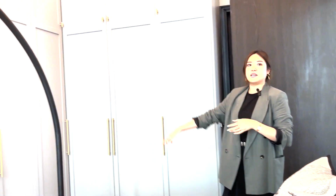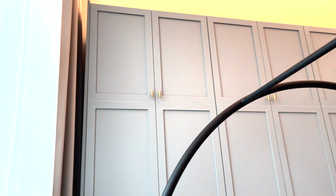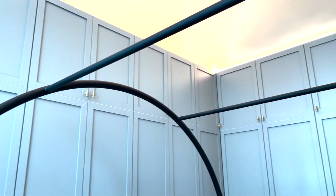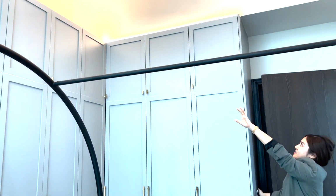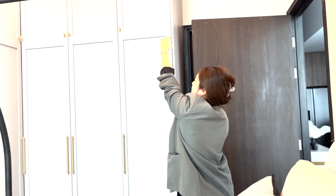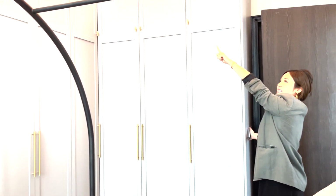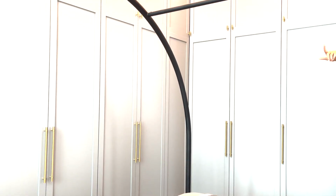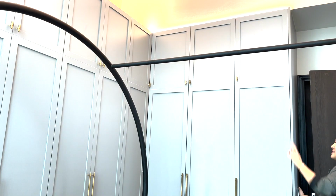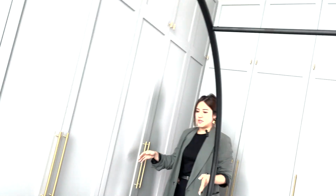So on top I added my wardrobe. I didn't go all the way to full height because it would be very difficult to access. Since there is an existing ceiling there, I just stopped at that line. And above that, I also added the wall light, the LED strip. Okay, so you can see this Crate and Barrel European bed frame is always very big.